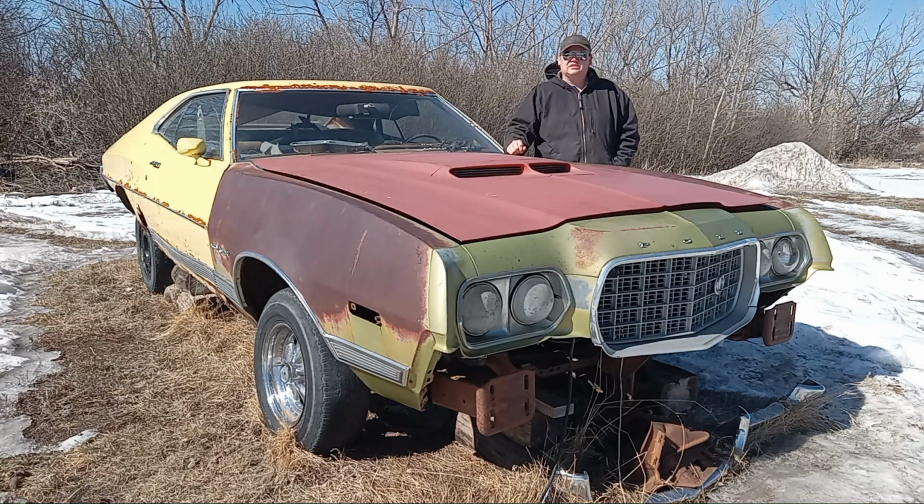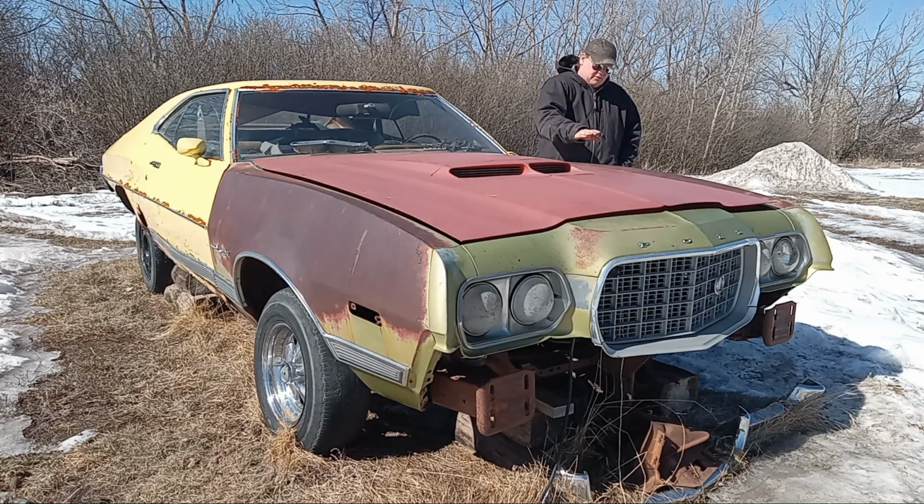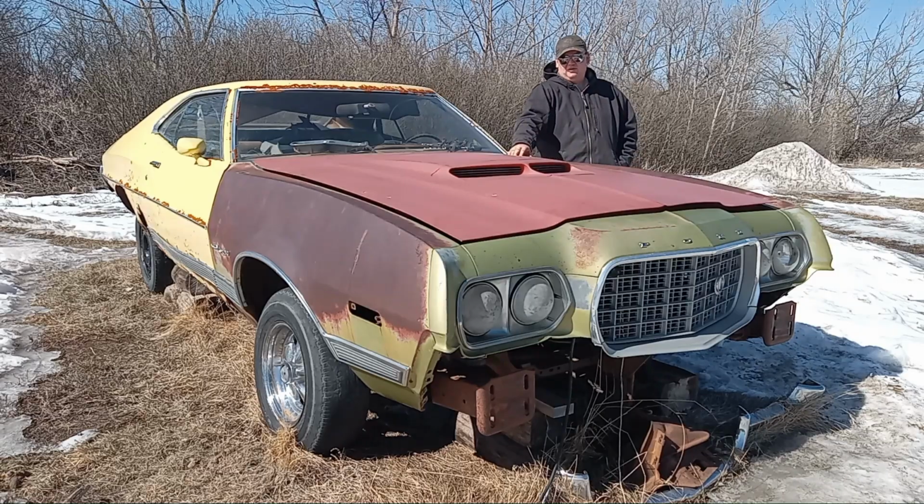My favorite body styles. This is a 72 Torino. Well, actually, that's not entirely true. This part of the Torino is a 1973. We have a 72 front clip on it and a 72 GT hood on it.